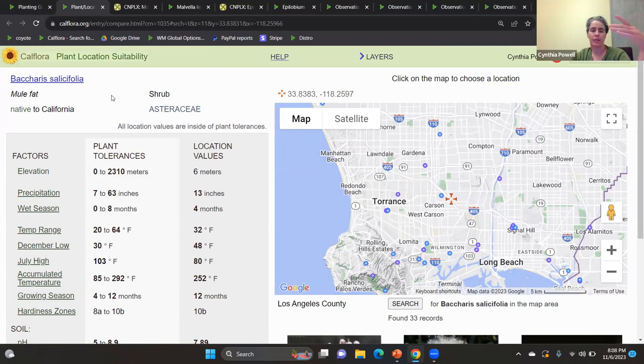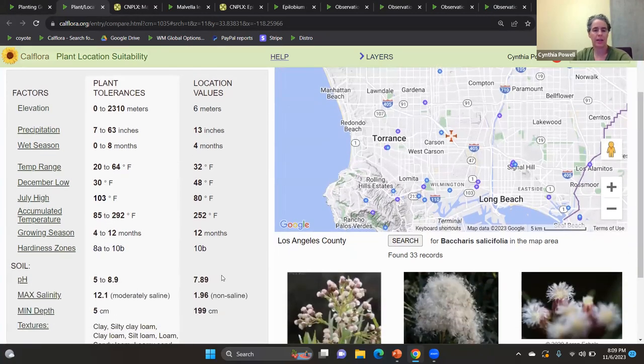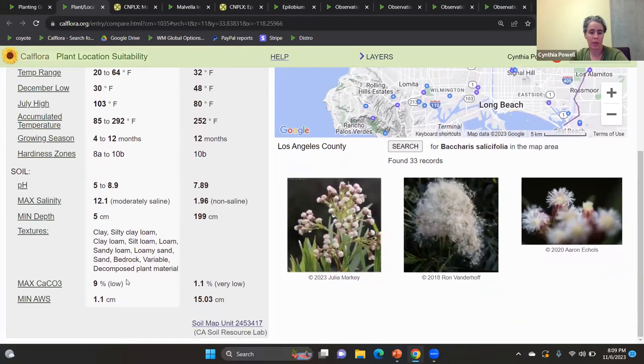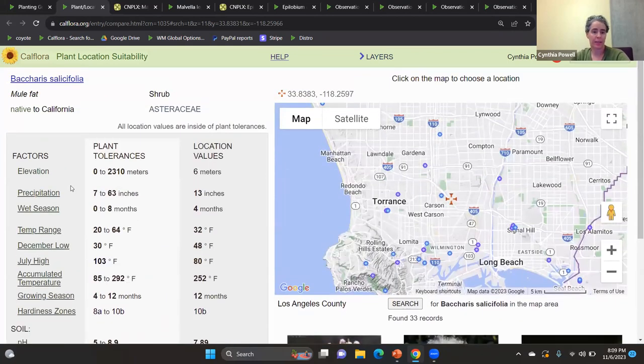Calflora keeps track of the tolerances for every plant. This mule fat grows up to 2,300 meters and the location value is 6, so it's appropriate. It needs 7 to 63 inches of precipitation. Location gets 13. Wet season, temperature range, December low, July high. Soil pH is 7.89. Wow, that's pretty precise, given that there isn't any soil next to the river, but I'm sure there's some somewhere. The pH this plant can tolerate is 5 to 8.9. And salinity, calcium carbonate, available water, et cetera. So that's why it showed up on this list.